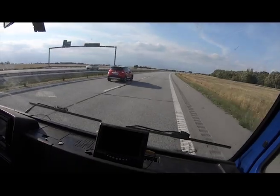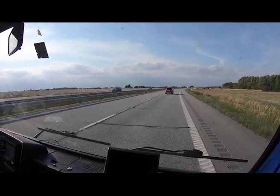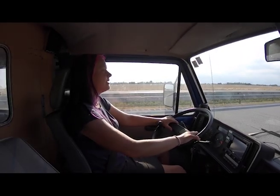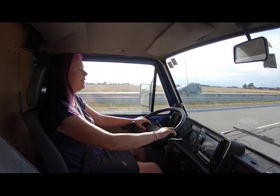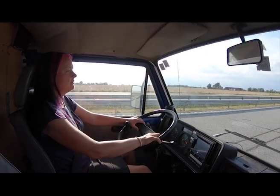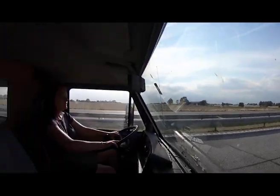Alright, we just came back off the ferry into Sweden. Now we're cruising, heading towards Malmö. We should be in Gothenburg in about 3 hours, hopefully. Beautiful weather. It's amazing. So just about home. We're almost home, a few more hours. Welcome to Sweden, Dory.